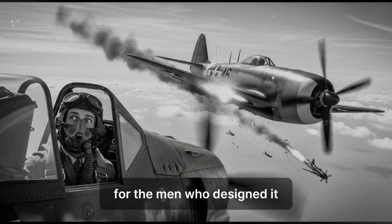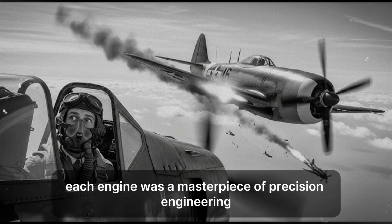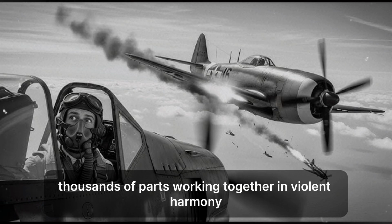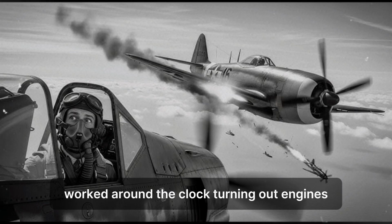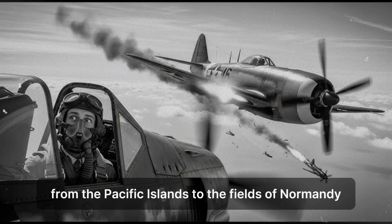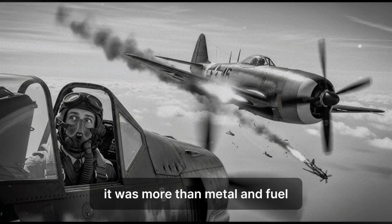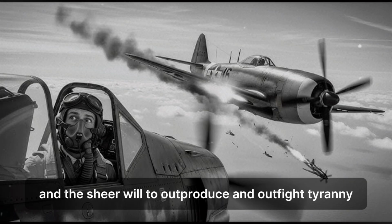For the men who designed it, the R-2800 was a symbol of what American industry could accomplish under pressure. Each engine was a masterpiece of precision engineering, thousands of parts working together in violent harmony. Factories across the United States worked around the clock, turning out engines that would soon roar across the world, from the Pacific Islands to the fields of Normandy. It was more than metal and fuel. It was a testament to determination, creativity, and the sheer will to outproduce and outfight tyranny.